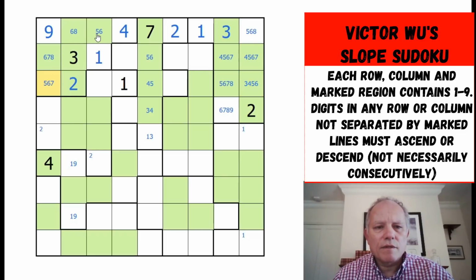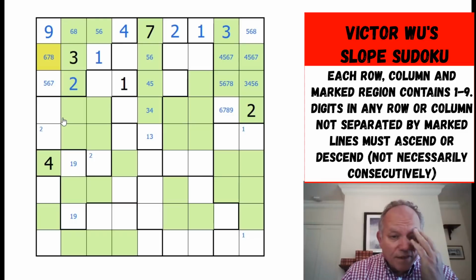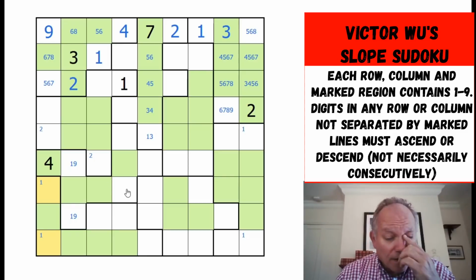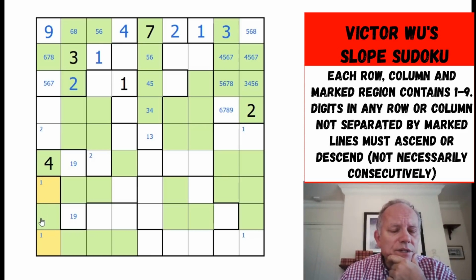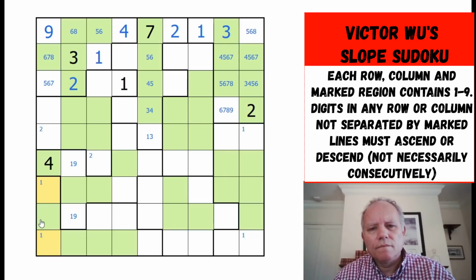5 though, yeah, I mean that hasn't really established a vast amount. 1 in this column has to be in the bottom region, but I don't know which cell, and therefore I don't know which way round it goes. Wow, it is tricky to make progress in this.